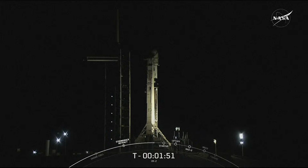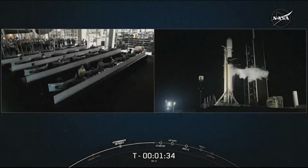Currently, the weather is green and the range is ready to support a T0 at 7:17 p.m. Stage 2 LOX load complete. Okay, we've heard the call out just inside T-minus 2 minutes. LOX load on second stage complete. You can probably also hear the background enthusiasm. Everybody is getting ready for a launch to the moon.